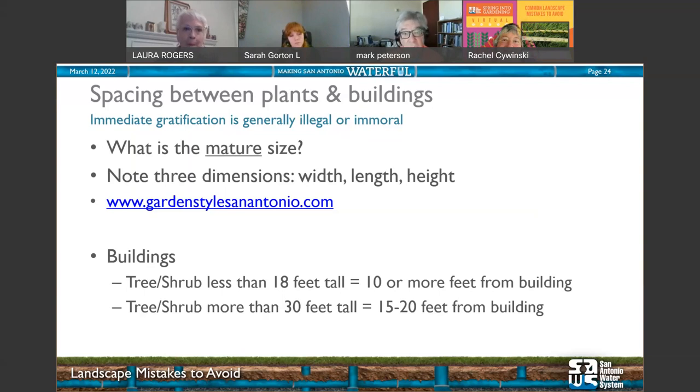Something that is rarely spoken of is buildings. Trees and shrubs that are 18 feet or less, you really should put them 10 feet or less from the building. If the tree or shrub is 30 feet or more, then please put that no closer than 15 feet, but you have a range of 15 feet to 20 feet from the building. Next slide.